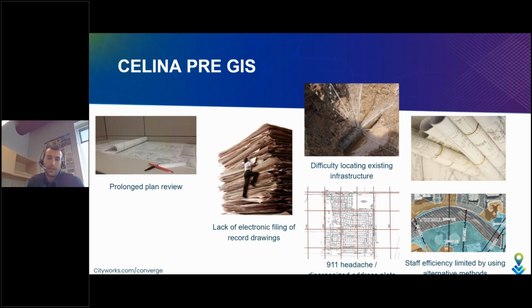My personal favorite when I got here was 911 headaches. We did address plats back in the day by hand, and the county was in charge of addressing. That was probably a nightmare, because once the address plat was sent over and updated, the builders, the engineering companies and the developers did not receive the updated plats. Next thing you know, we have a home on the ground with the wrong address, or even worse, it has the right address, but you have the wrong address in your 911 system, which is a nightmare in terms of 911 headaches.